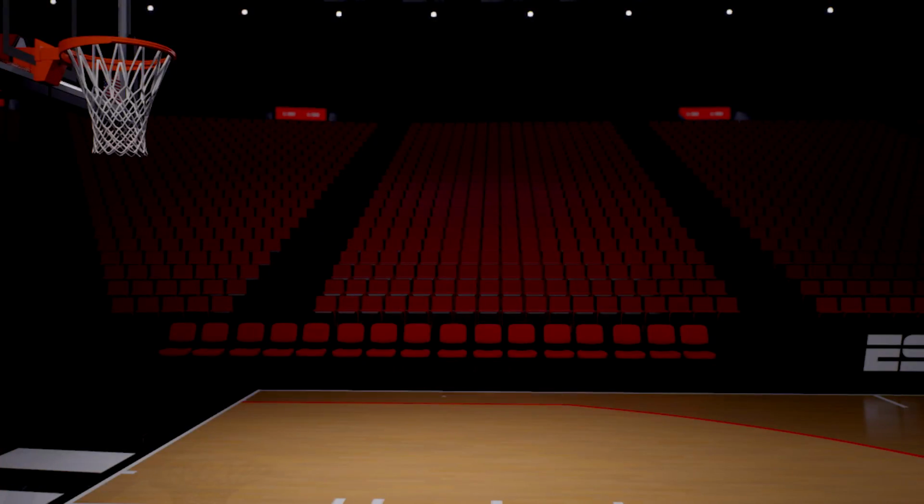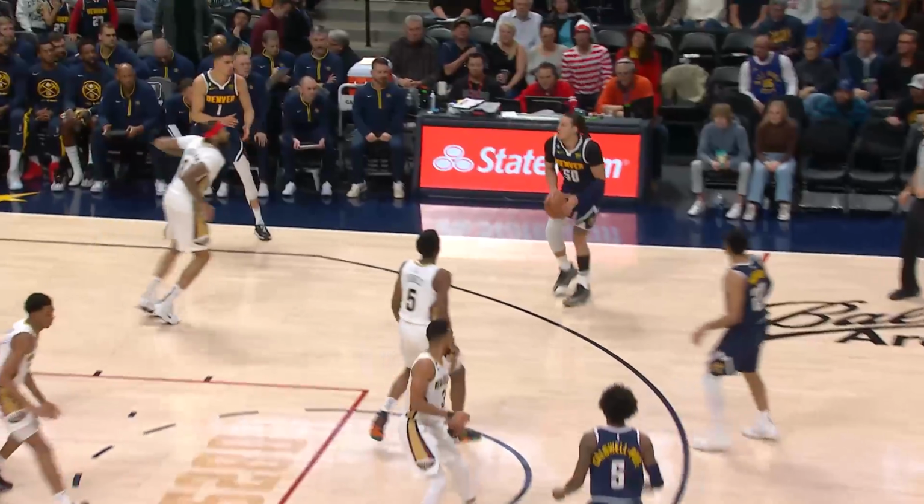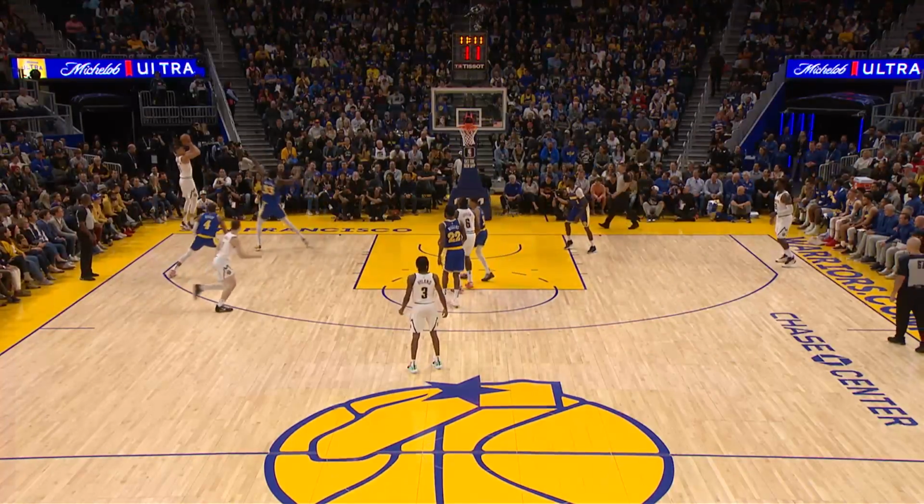Denver's Michael Porter Jr. is one of the most accurate catch-and-shoot threats in the NBA, and this season he made a ridiculous 53% of his 100 corner three tries, good enough to lead the group of 65 players with at least 100 corner three tries this year.